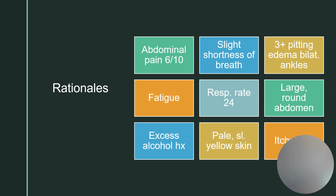A history of excessive alcohol intake. We know that this doesn't necessarily have a cause other than addiction, but it can mean that this client does have an addiction. And if there is an addiction, we could be having multiple days of excessive alcoholic intake. This causes liver disease. It could also cause pancreatitis.